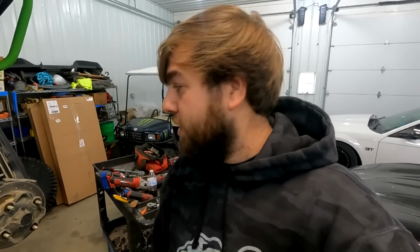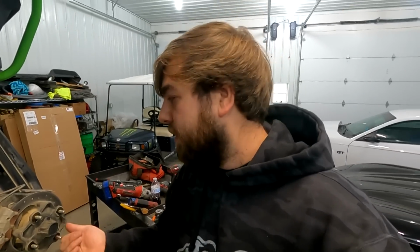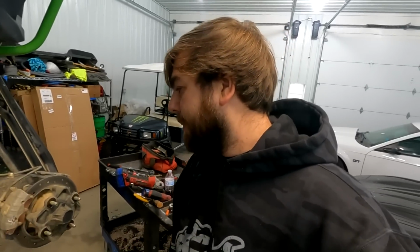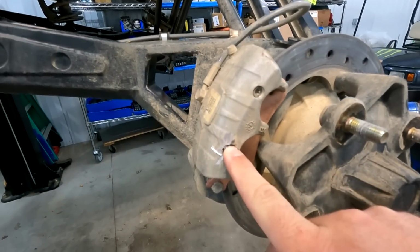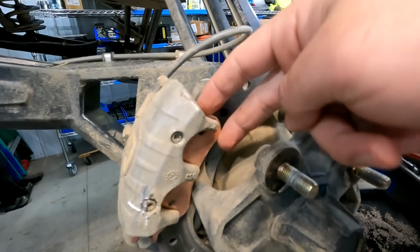Once I finally, I actually had to drill it out to get it out, and so what a disaster. But I got it out that first time, and then every time since, I told myself, I'll just do it this one time, and then I'll order a new caliper for the next one. But it's been coming out rather decent, so I've just been throwing a little tack weld on here to hold that pin in, because all it is, the pin threads into the caliper, just holding your caliper on.